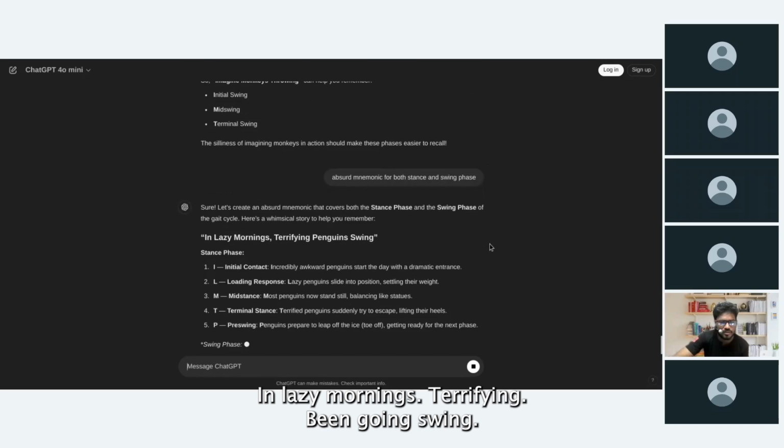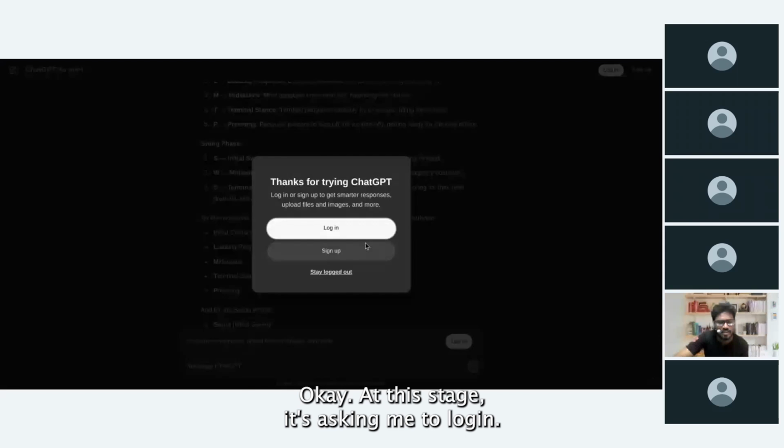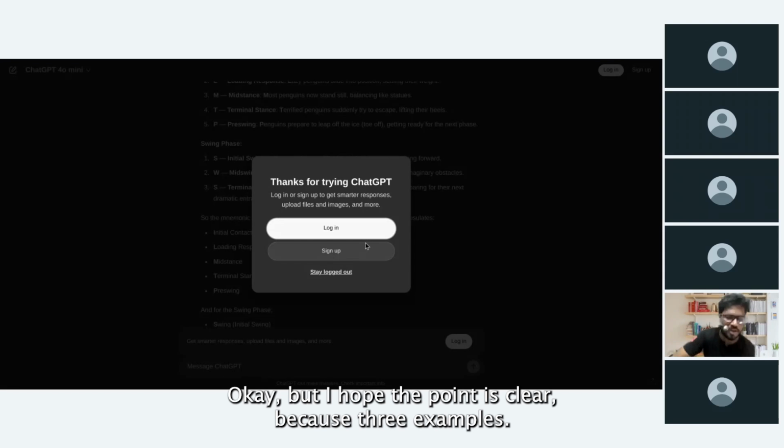In lazy mornings, terrifying penguin swing. Okay, at this stage, it's asking me to log in. Okay, but I hope the point is clear.